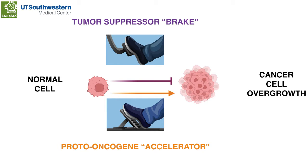As you may know, cancer arises from the transformation of normal cells into cancer cells due to mutations in two classes of genes called tumor suppressors and proto-oncogenes. You can think of tumor suppressors as analogously acting like a car brake in the sense that they help to reduce normal cell growth, whereas you can think of proto-oncogenes as analogously acting like a gas pedal or an accelerator in a car in the sense that they promote normal cell growth. However, if you have mutations that disturb the functions of these genes in normal cells, that can lead to cancer cell overgrowth, ultimately leading to visible tumors in different organs of the body.